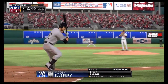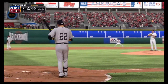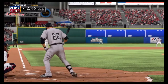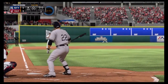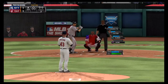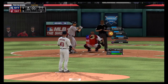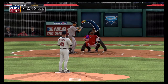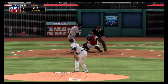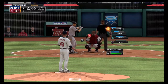Jacoby Ellsbury will lead things off here in the top half of the inning. Jacoby Ellsbury. Now the first pitch. Nope. Lays off, 1-0. Well, that's, I guess, what you'd call a rule book strike.